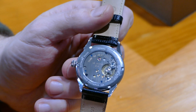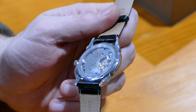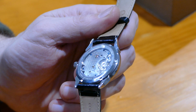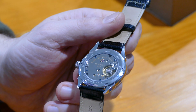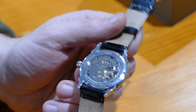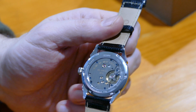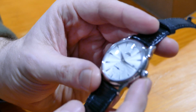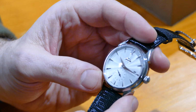The movement is 21,600 beats per minute, or 6 beats per second, so it's not a high grade or high beat movement. You can see here the perlage looks really nice. In some of the macro pictures it looks like it's stamped on, but on this one it's not. It has the gold chatons around the jewels. Really just super nice. The winding action is really exceptionally smooth. That's up to Swiss standards.